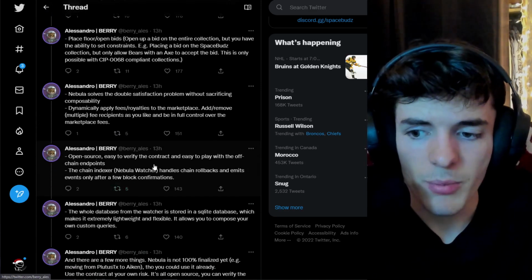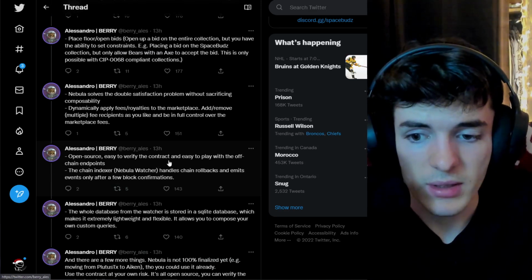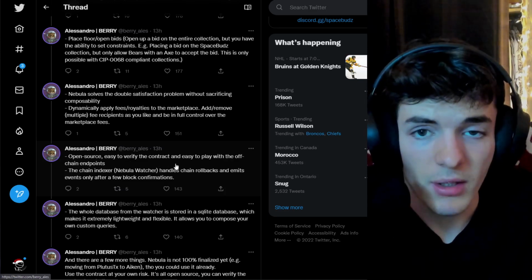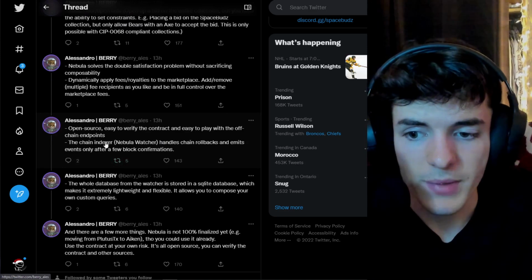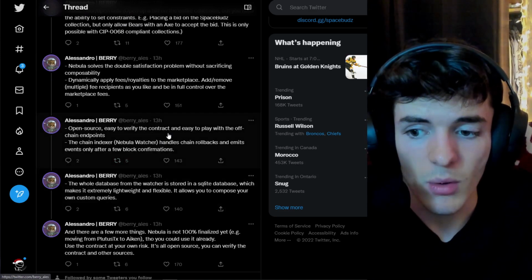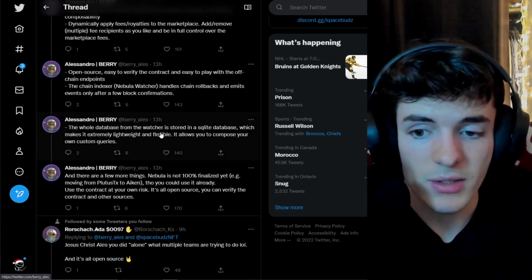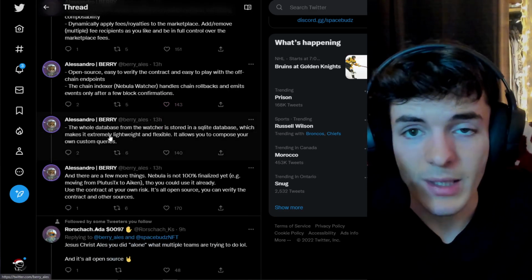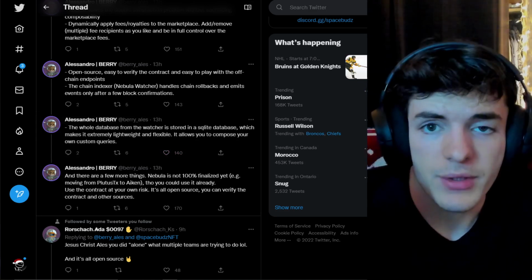On top of this, you can use the open source and easy to verify contract and play with the on and off chain endpoints. The chain indexer, Nebula Watcher, handles chain rollbacks and emits events only after a few block confirmations. The whole database from the Watcher is stored in an SQLite database, which makes it extremely lightweight and flexible, and it allows you to compose your own custom queries. And there are a few more things.